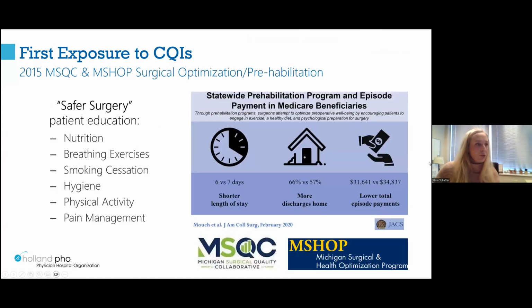Our first exposure to the Blue Cross Clinical Collaborative Quality Initiatives was the Michigan Surgical Quality Collaborative, MSQC, and its sister program, MSHOP, the Michigan Surgical and Health Optimization Program. MSHOP was really focused on this idea of prehabilitating or medically optimizing our patients that were presenting for elective procedures at our hospital. A study in the Journal of American College of Surgeons evaluated the MSHOP prehabilitation program.